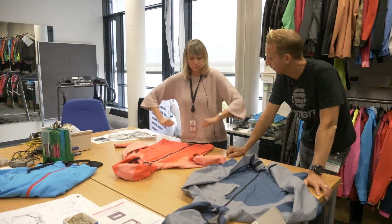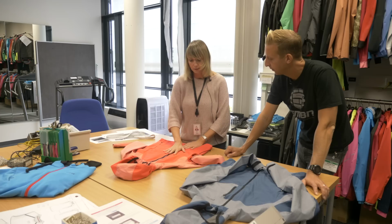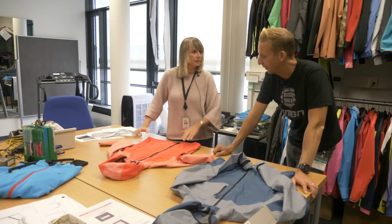Yeah, there's no restriction. If you would make the same jacket only with the Gore-Tex fabric, it would be very uncomfortable because you cannot move. And of course, yeah.